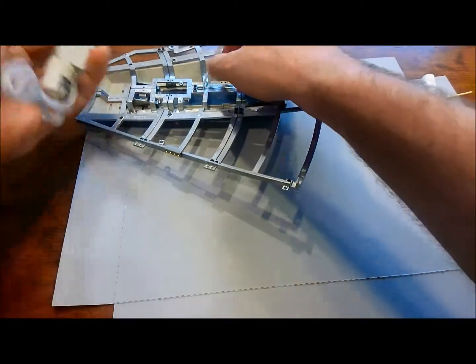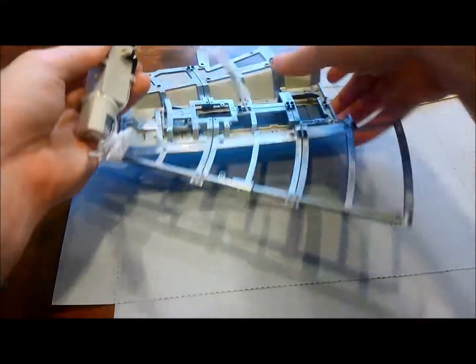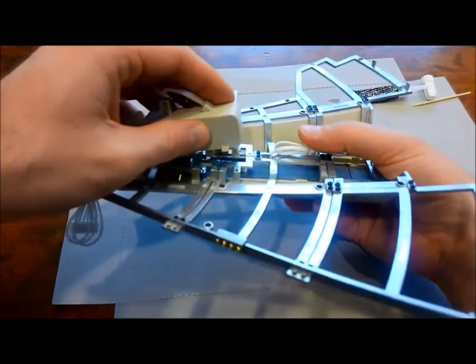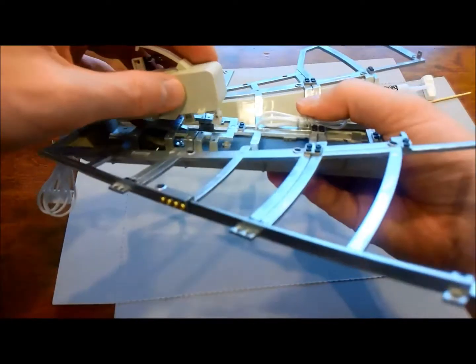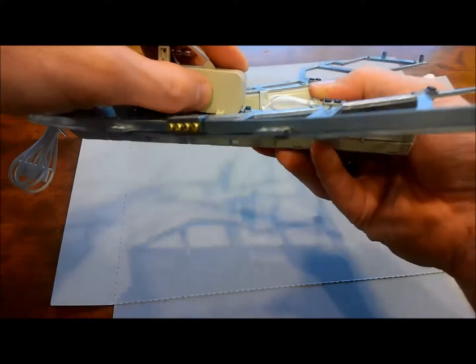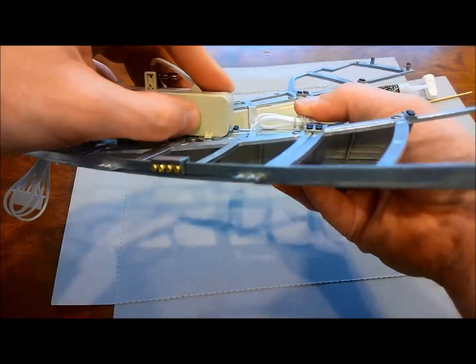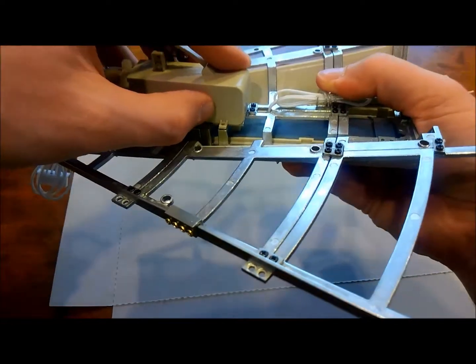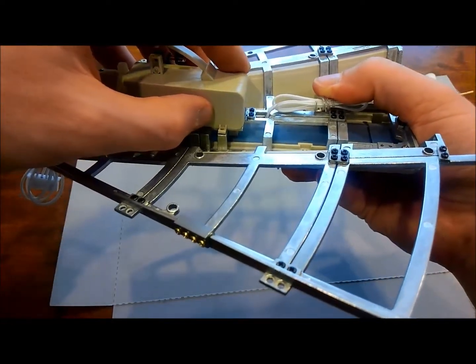Alright. Now, can I avoid fucking this up? And how much swearing will be done if I do? Alright, pardon me if I have a crappy angle for the viewing, but I do want to make sure this is alright. Alright, I've got it in place. I'm actually going to hold it there until it bonds a little bit more firmly.